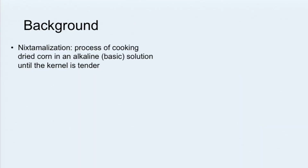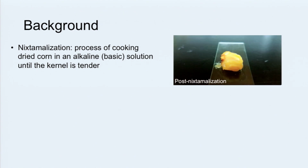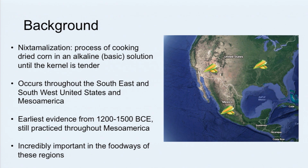Nixtamalization is a specific cooking process that I'm focused on in my research, and it's the process of cooking a dried maize kernel in an alkaline or a basic solution until the kernel is tender and ready to be eaten. And this process occurs throughout the Americas, primarily in the southeast United States, the southwest United States, as well as throughout Mesoamerica. The earliest evidence for this practice is found between 1200 and 1500 BC, primarily in Mexico and in Guatemala, although this is a practice that is still continuing today.